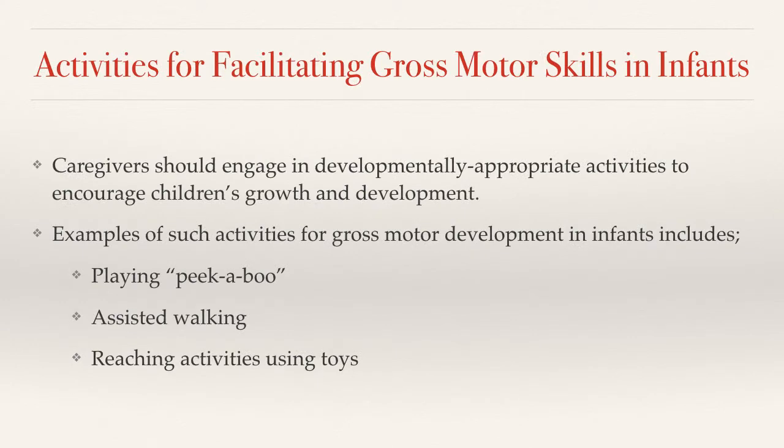Activities for facilitating gross motor skills in infants. Caregivers should engage in developmentally appropriate activities to encourage children's growth and development. Examples of such activities for gross motor development in infants include playing peekaboo, assisted walking, and reaching activities using toys.